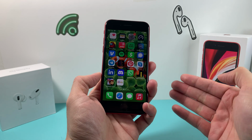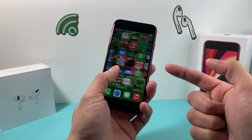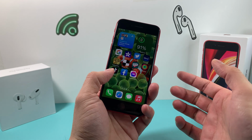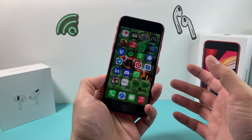Other things to mention about the hardware is that it's equipped with the A13 Bionic chip, which is not too far from the latest version of the chip that Apple has developed. And with 3 gigs of RAM, when it comes to performance, it definitely delivers power with the small size phone that we have here. The storage does start limited at 64 gig, but you can get it up to 256 gig on the model.